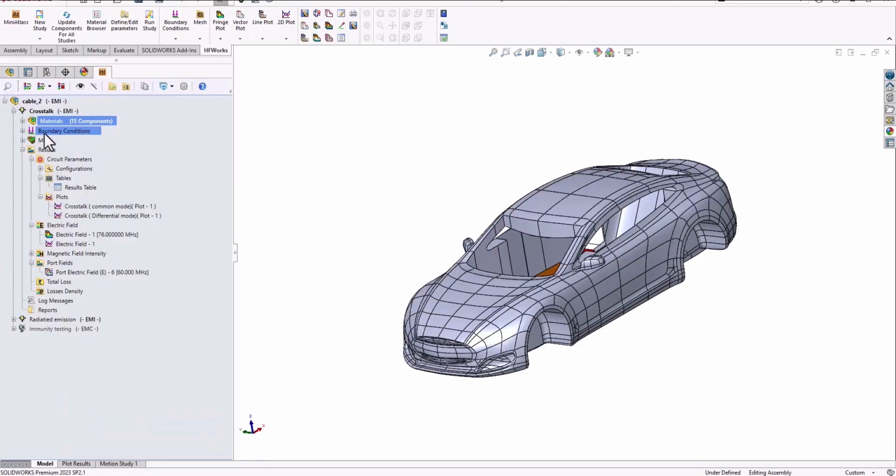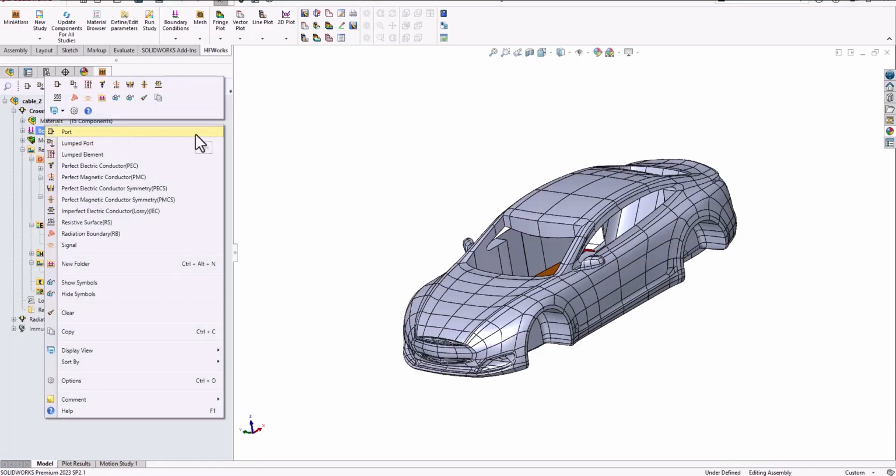As for the boundary conditions, we have different types of boundary conditions. We have port, we have lumped port, we have lumped elements, PEC, PMC, we have PEC symmetry, PMC symmetry. Also, we have the radiation boundary.